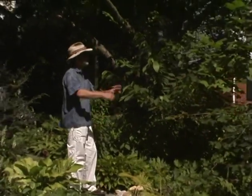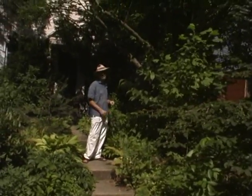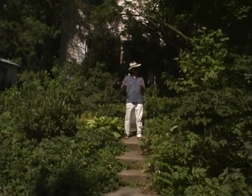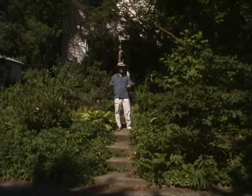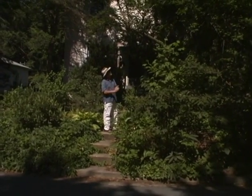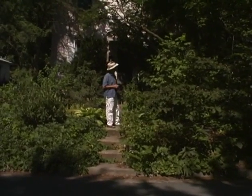Now, this tulip tree will provide a wonderful canopy over the street, shade the street. It'll shade the house in the morning. But that'll be about 5 years from now. So this is an investment. It's like a monetary investment. It's like investing in your children, watching them grow, taking care of them. It's the same thing with trees.